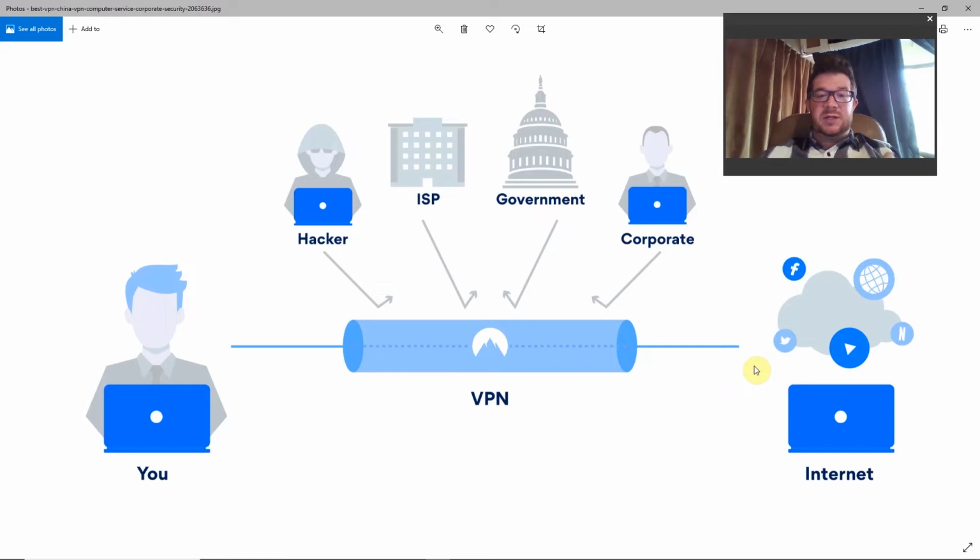So this actually protects you from not only malicious attackers, but also hides your information from your internet service provider, the government, and also corporate entities. And why would you want to use one as an RVer?